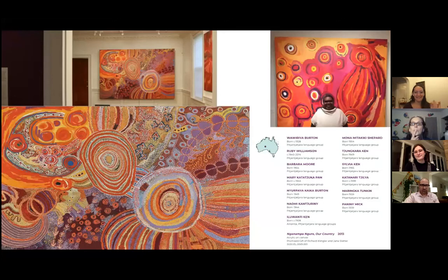So this is actually my favorite painting, my favorite piece, my favorite anything in this whole show. Partially because of how absolutely gigantic it is and all of the detail that is in it. So this is called Our Country, and it is by a group of 13 women from Jala Arts. Again, if you see the little map of Australia, you'll see the purple dot about where we're located.